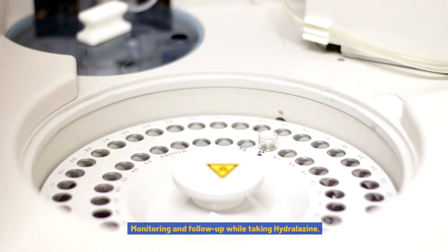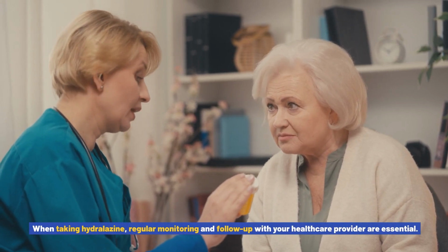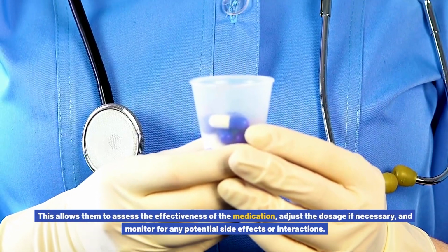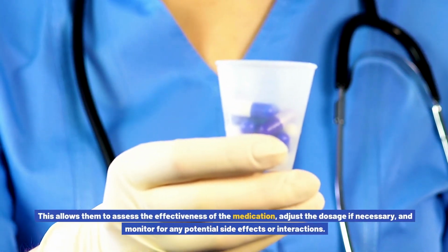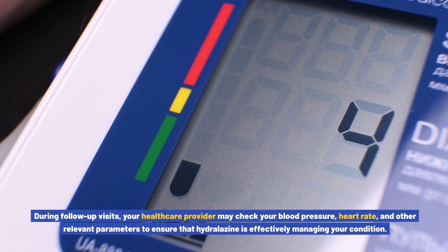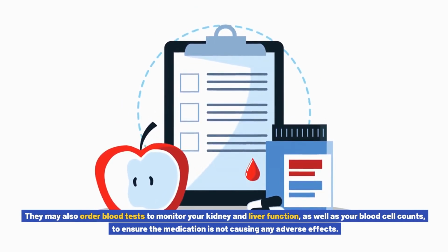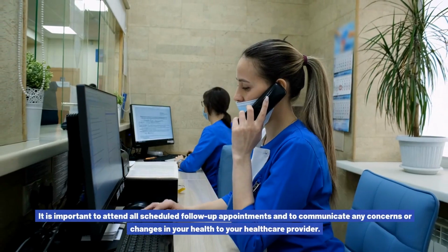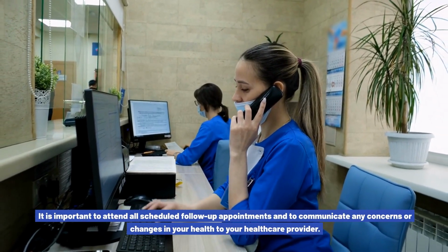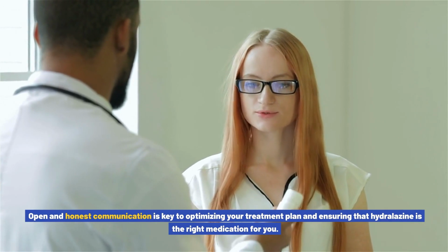Monitoring and follow-up while taking hydralazine. When taking hydralazine, regular monitoring and follow-up with your healthcare provider are essential. This allows them to assess the effectiveness of the medication, adjust the dosage if necessary, and monitor for any potential side effects or interactions. During follow-up visits, your healthcare provider may check your blood pressure, heart rate, and other relevant parameters to ensure that hydralazine is effectively managing your condition. They may also order blood tests to monitor your kidney and liver function, as well as your blood cell counts, to ensure the medication is not causing any adverse effects. It is important to attend all scheduled follow-up appointments and to communicate any concerns or changes in your health to your healthcare provider. Open and honest communication is key to optimizing your treatment plan and ensuring that hydralazine is the right medication for you.